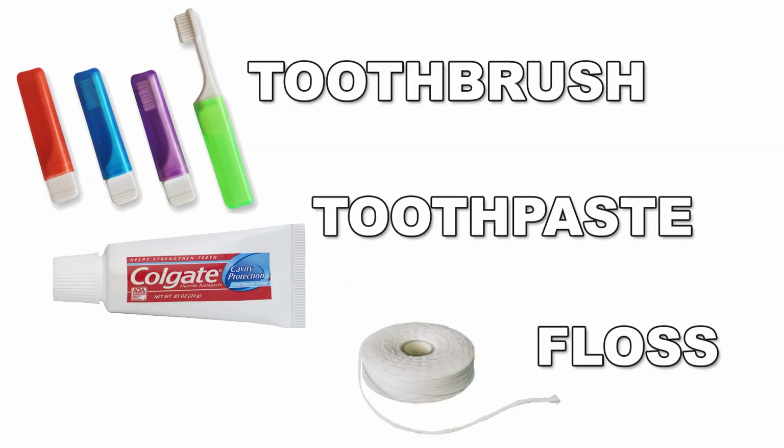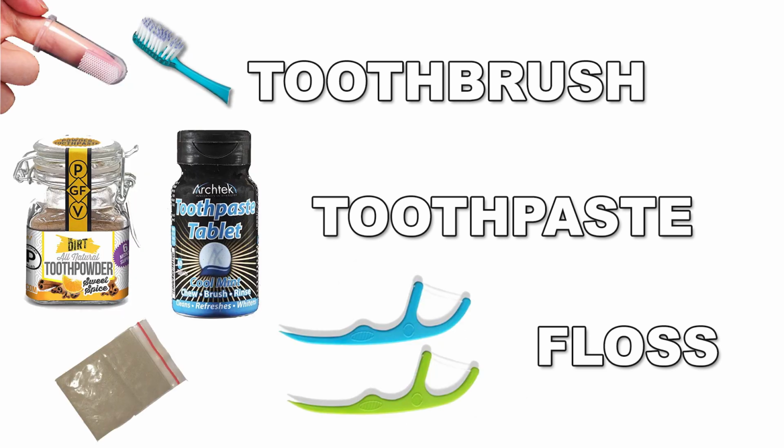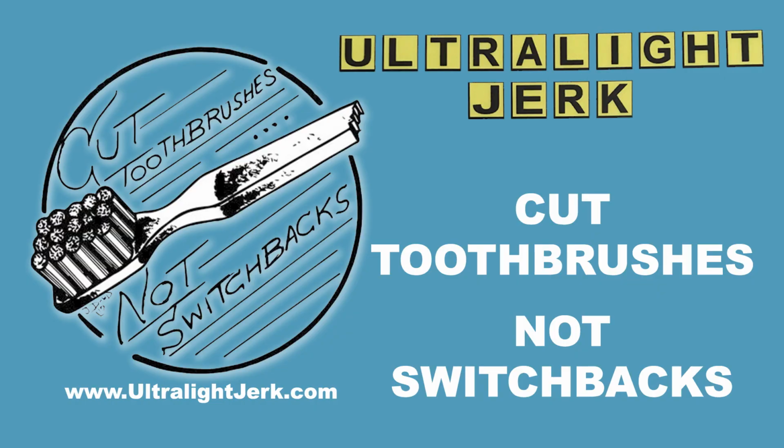First, I'll talk about some of the hygiene items that backpackers carry, and how to shave some of the weight from your normal dental hygiene supplies. I'll also discuss some options that you may not have thought of. Maybe some of you have heard this phrase from the ultralight jerk on Instagram: cut toothbrushes and not switchbacks.